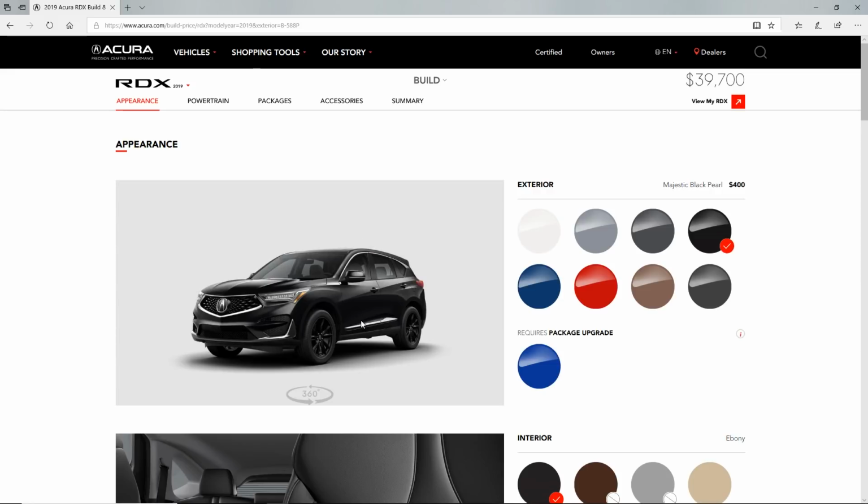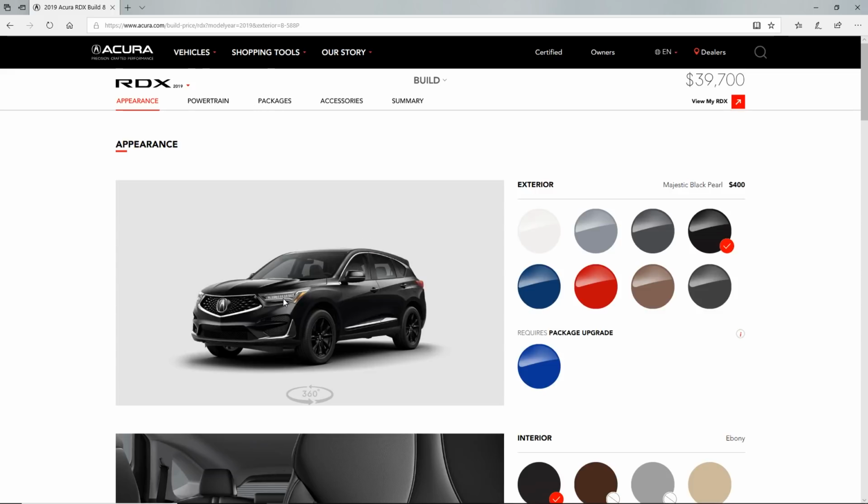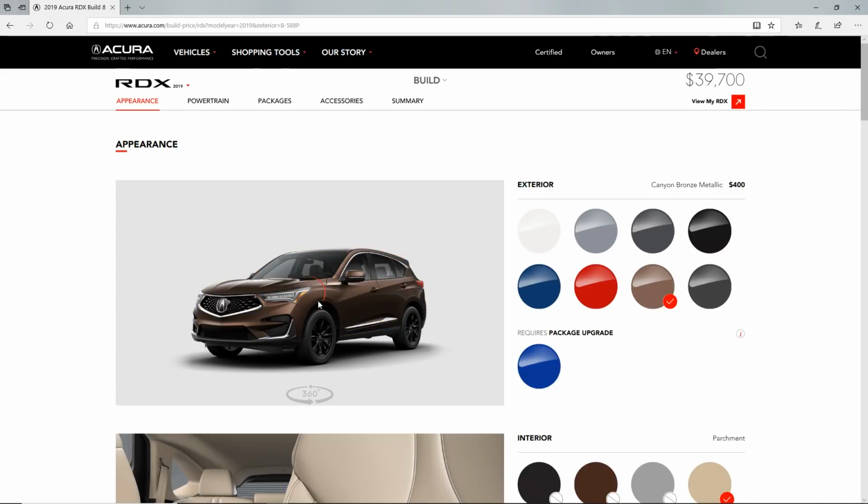For those that want to save money and not get the A-Spec, you could probably black these out yourself. Maybe buy the A-Spec grille later on. Get rid of all these chrome bits if you want to replicate an A-Spec look. Maybe change the wheels, and I think you would be pretty close to the A-Spec model. So not far off for those guys that want to save the money. Of course, you're not going to get the same interior and some other performance bits. The A-Spec does get some suspension upgrades and so forth. So here's the blue color with the black wheels, and there's the brown. Oh, that looks pretty good. I like it.